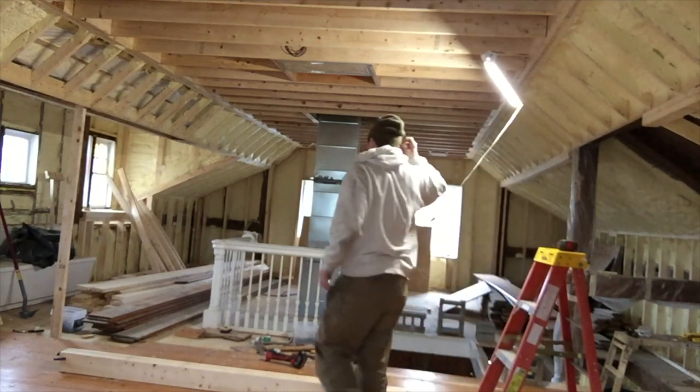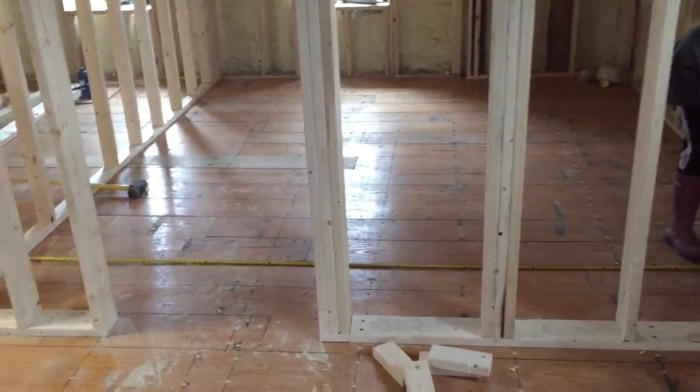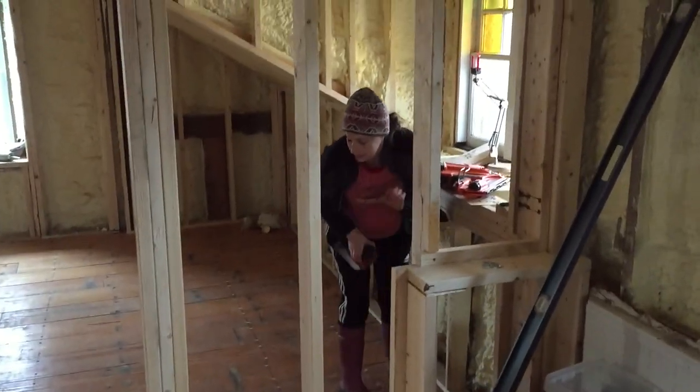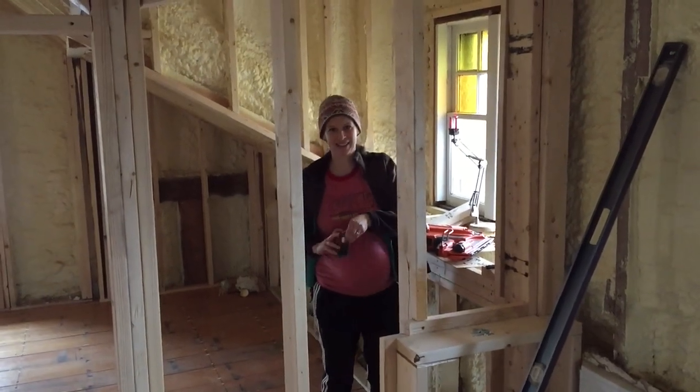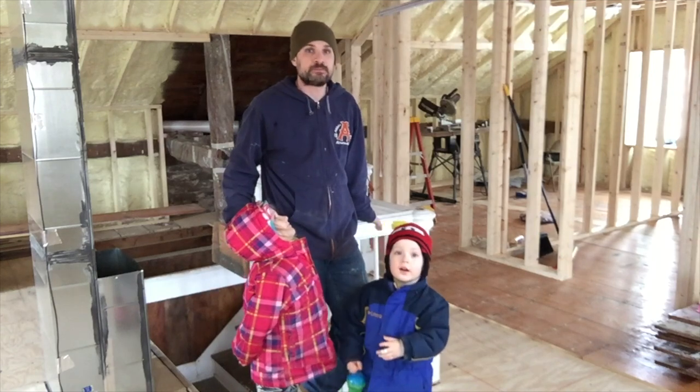And this will be bedroom 2. Sarah's measuring them. Oh, this one's 11.7. That's it. Do you guys have anything to say? Yeah. What would you like to say?